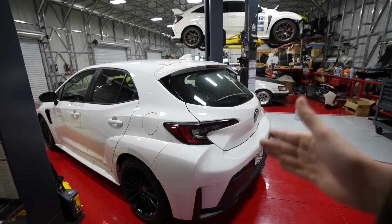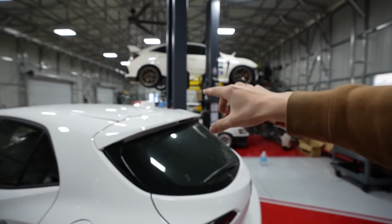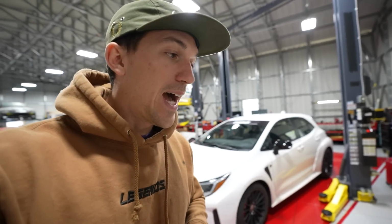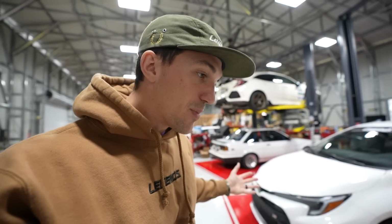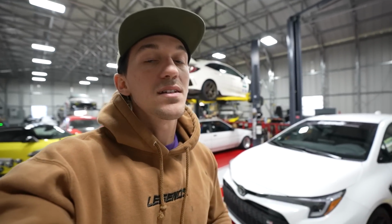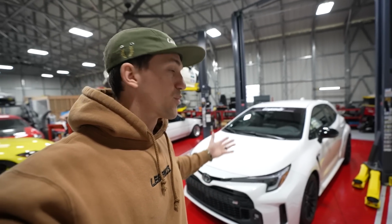One thing the rear definitely does need is a more aggressive wing for up here. I do think the aftermarket possibilities for this car are going to be insane, so I'm going to keep saying it, but I'm very excited to see what companies come out with. Front lips, rear wings, all of it. It's going to be really awesome.